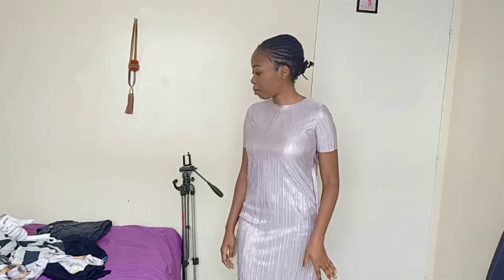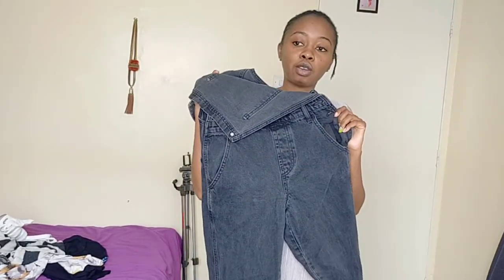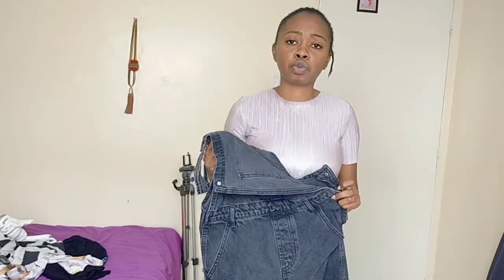So, have I finished? The last item I got at Gikomba was this dungaree and I loved it. So, guys, I think when I go to these markets, there are no places to fit these things.